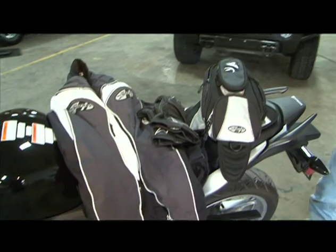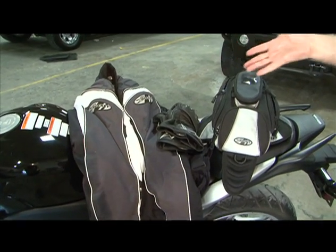So we're going to talk a little bit about certain things that you need to consider when you're going to be getting some of the most basic gear that, of course, is going to keep you in good shape if you ever have to put this bike down. Now, the one thing that I'm a really big proponent of is using a proper jacket.